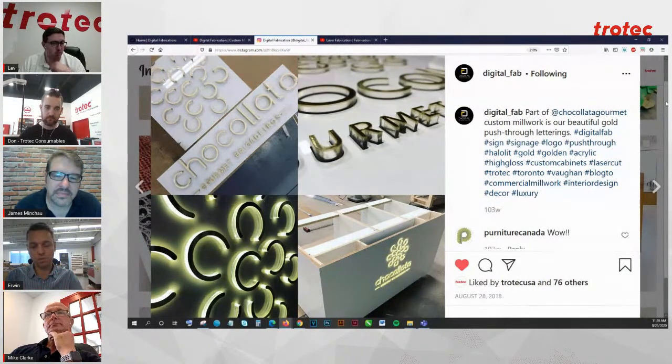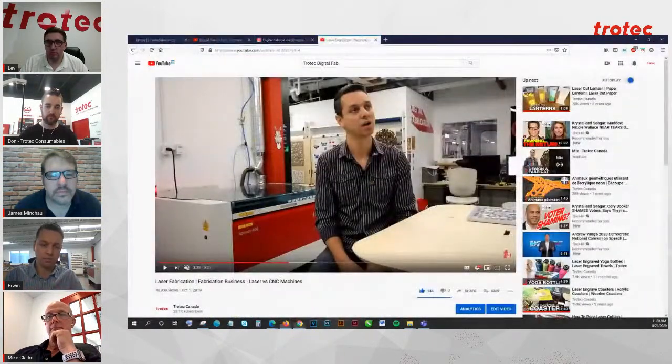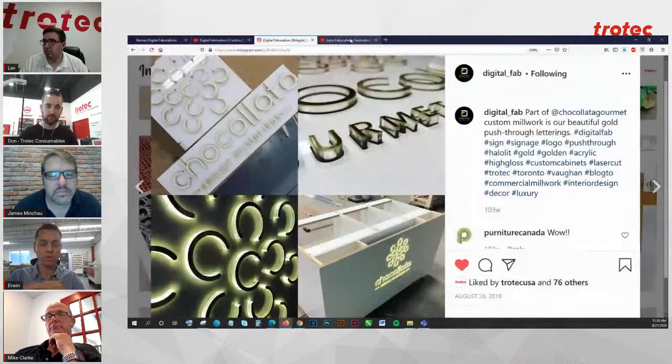We take him to the showroom, and I recommended, because everything else was gold, why don't we do a halo lit effect where you can put gold vinyl, and he couldn't really picture it. One quick thing I do here, I use 3D programs and quickly do a mock-up. A lot of times it works. A lot of times they still can't envision it. So we do a small test, maybe one letter.